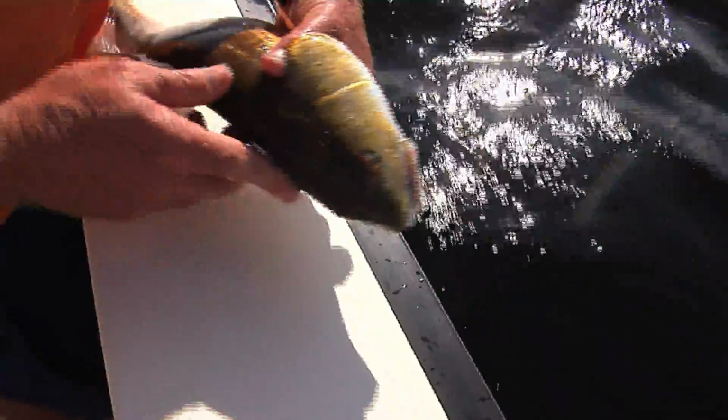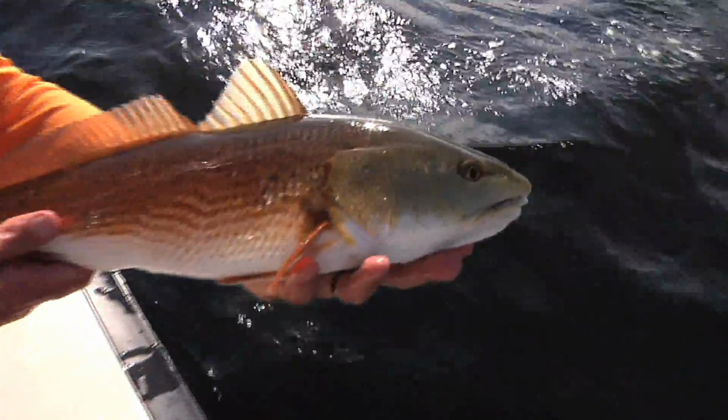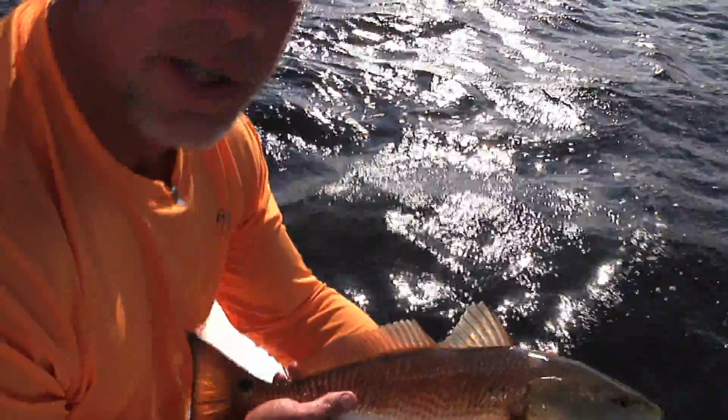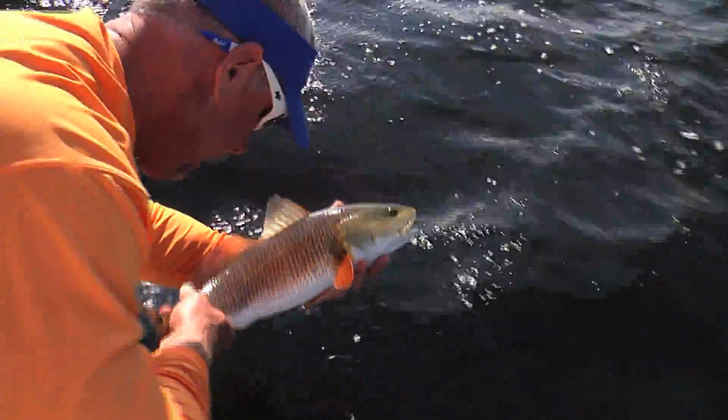The way these fish are eating, as the water temp cools in the fall, they get very aggressive. The circle hook is really nice and key, because they feed really aggressively, and that circle hook 99% of the time gets them right in the corner of the mouth. Nice job, Jim.